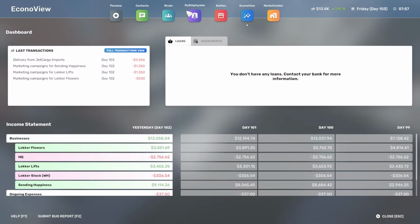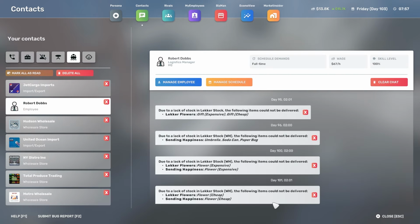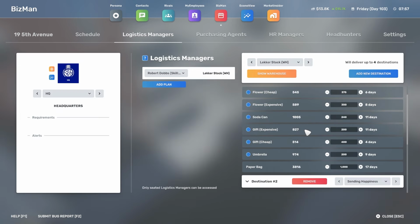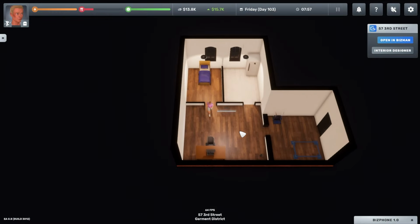I see we didn't get any messages from Robert, so that's good, which means that everything was delivered. Soda cans, warehouse stock, all of that is great. Flowers, all of that is perfect. See, so they did deliver only like 100, so it only stocks up what is required. So that's minimum stock we want in the store, and they will just grab whatever sold that day. Okay, I am very happy about that.